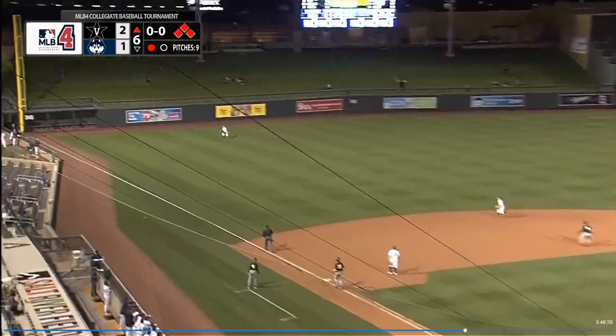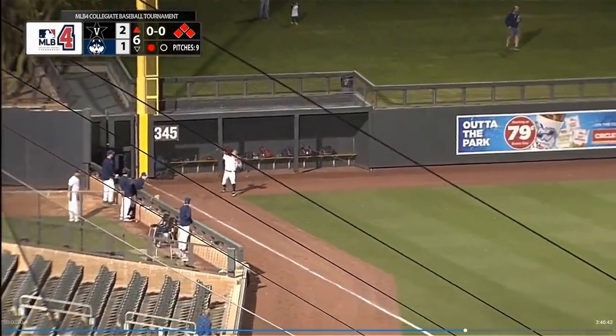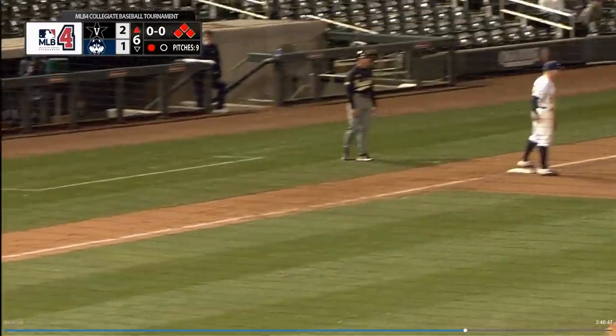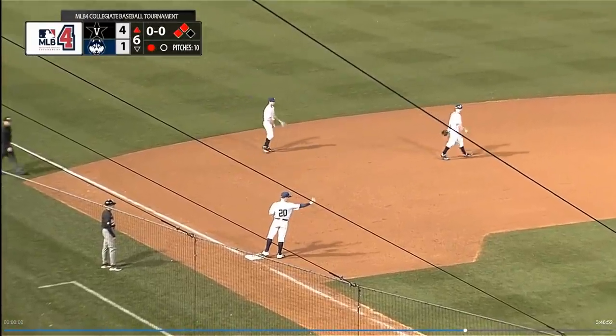Driven to left. It's got a chance. Off the wall. One run is home. Right behind him is Nolan. Two runs in on a huge single from Rodriguez. He's 3-for-3. Vanderbilt in front.